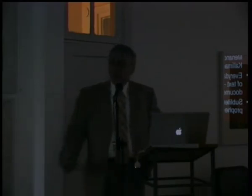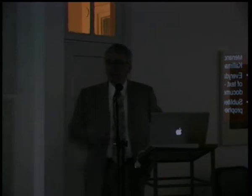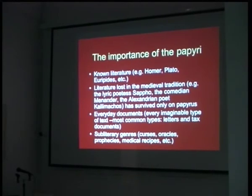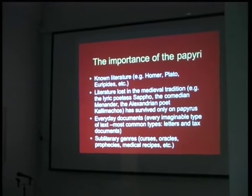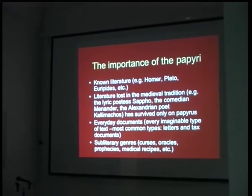And of course, the papyri record all sorts of everyday documents. And here you can just imagine what kind of documents. Basically, everything we write today, people wrote also in the ancient world. From contracts, leases, agreements, letters, genres such as curses, oracles, prophecies, medical recipes, etc., etc., etc. So this is just to get a sense of what these papyri are about.